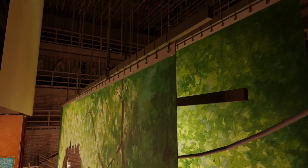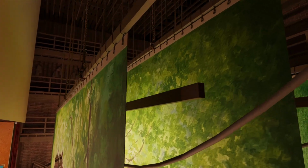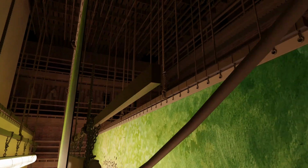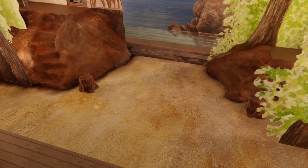Cut cloths were attached to the grid in the fly tower and flown into the stage picture. The back cloth, here painted as the ocean scene, was also flown in. And on the stage floor is the painted ground cloth.